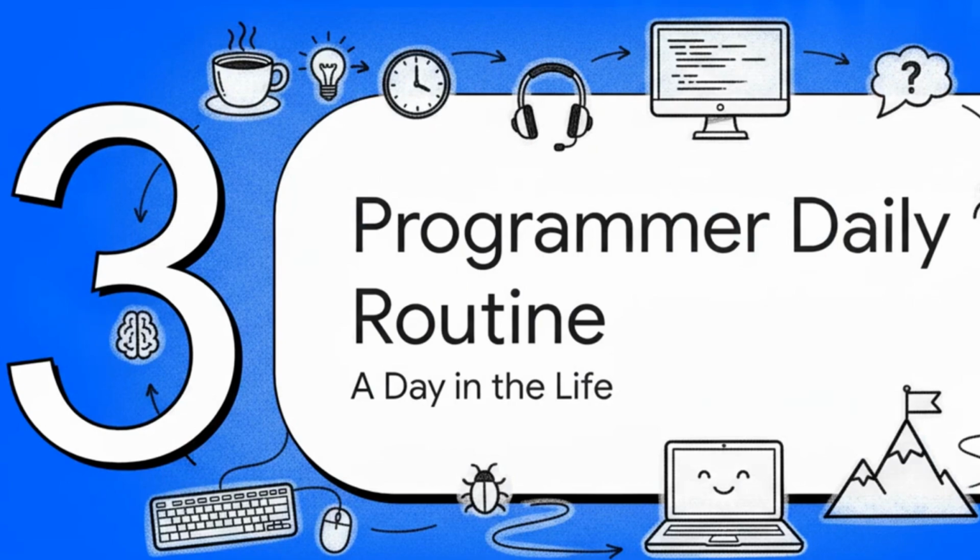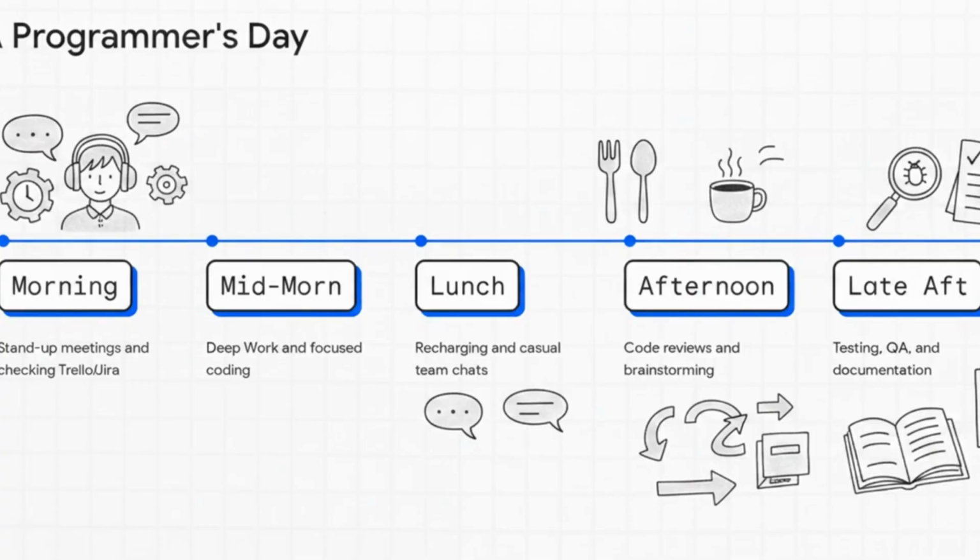Moving on to Section 3, a programmer's daily routine. Now that we know what they actually do, let's humanize the industry a bit. What does a typical day feel like for a software creator? Looking at these insights, it's a highly structured, super dynamic day.